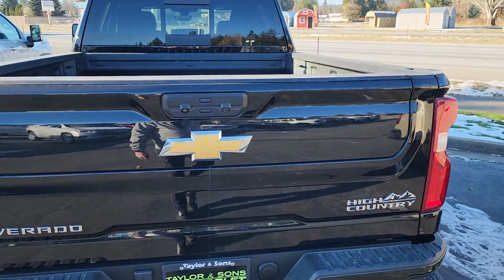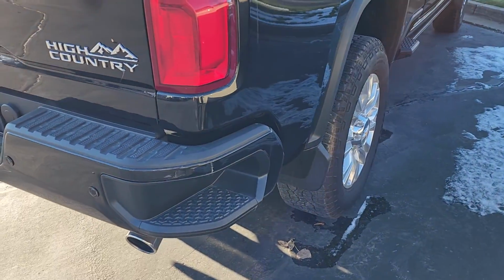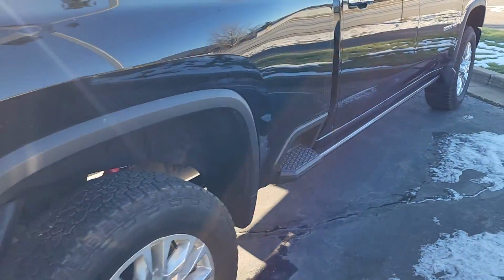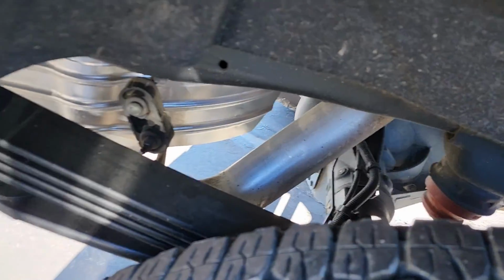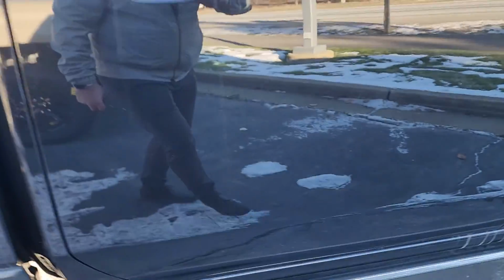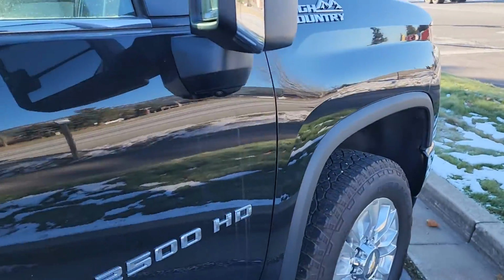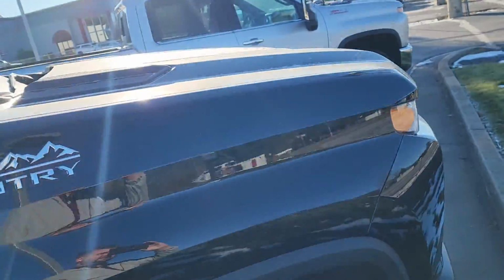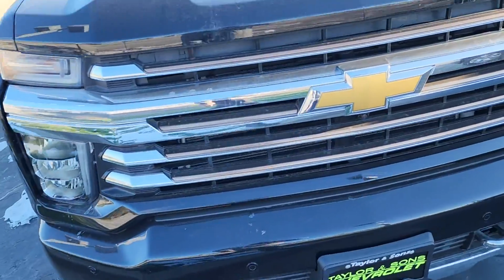It's got the MultiFlex tailgate. Great assist steps here, really helpful on the back and on the sides. Inside the passenger side rear wheel well. Looking good.